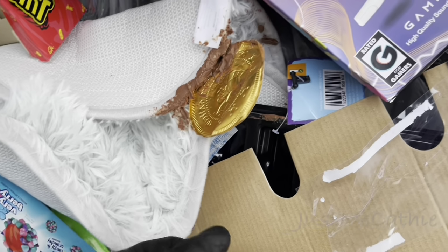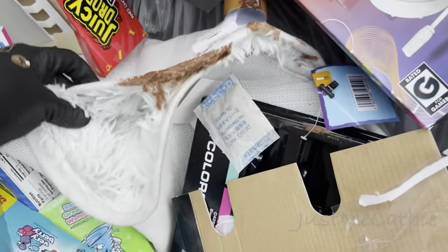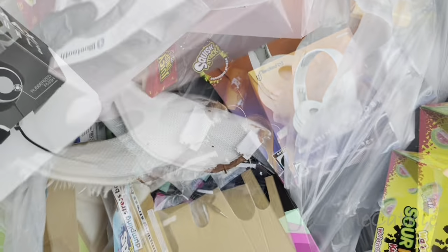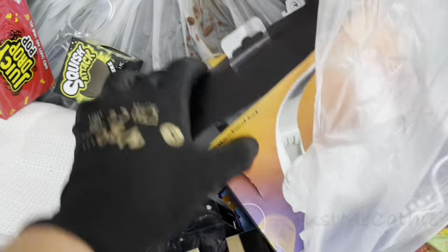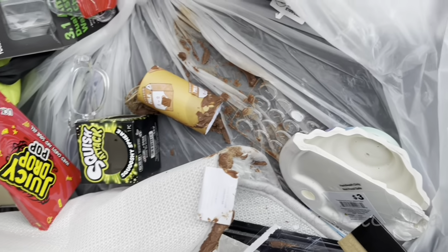Man, that is so frustrating. They ruined this rug. I don't have time for a mess like that. I'm sorry, y'all. Let's see, what's this? Some headphones. There's another set. Bluetooth. Ooh, those are pink. Nice. Oh man, the chocolate. Yuck. There's a pair of gaming headset. Broken. No clue what that is. Oh, chocolate.